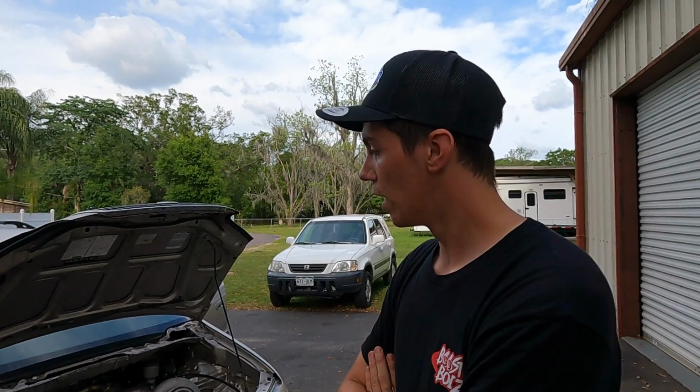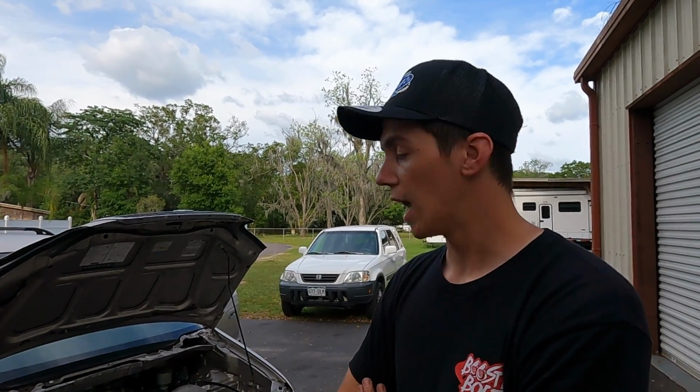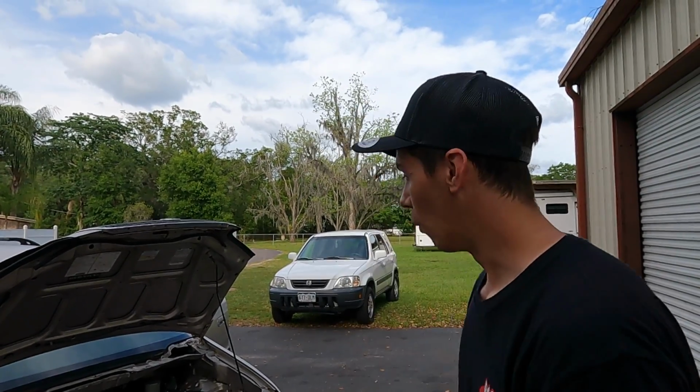But it fired right up, and it seems like it's running pretty good as is, but we're just going to go ahead and take it for a test drive, get into some boost, and see where everything's sitting, make sure the fuel looks good, and just get this thing back out on the streets again. I'm really excited to have the Routacy running once again, finally.